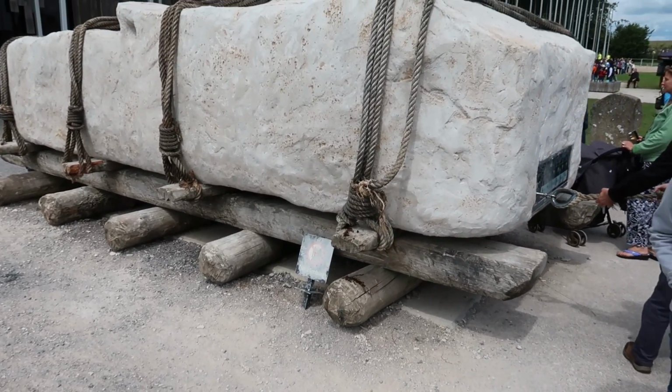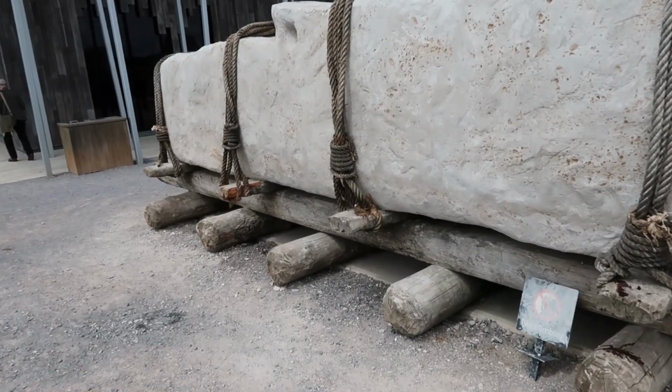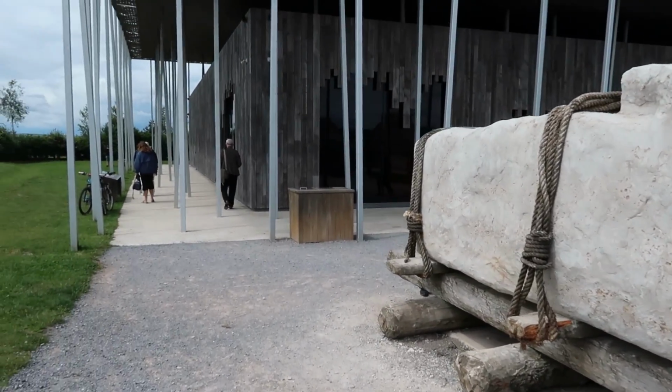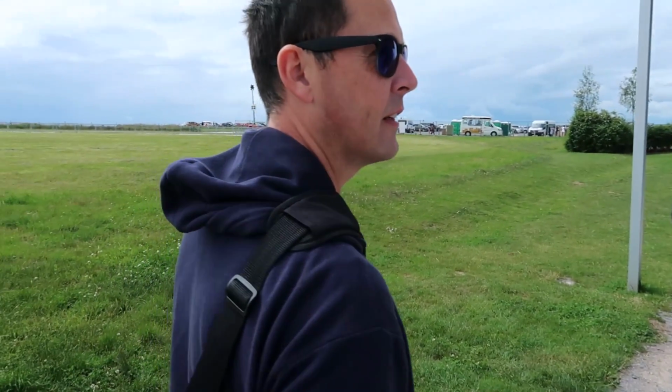Right, so I'll show you how it's done. Bolted down. Right, let's go into this museum here, and then we'll have a little sneaky peek in the gift shop.